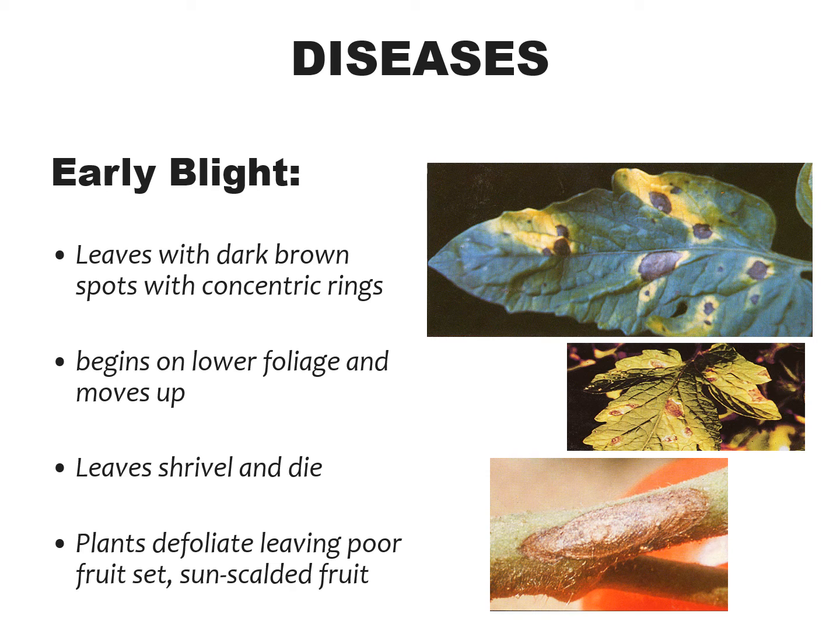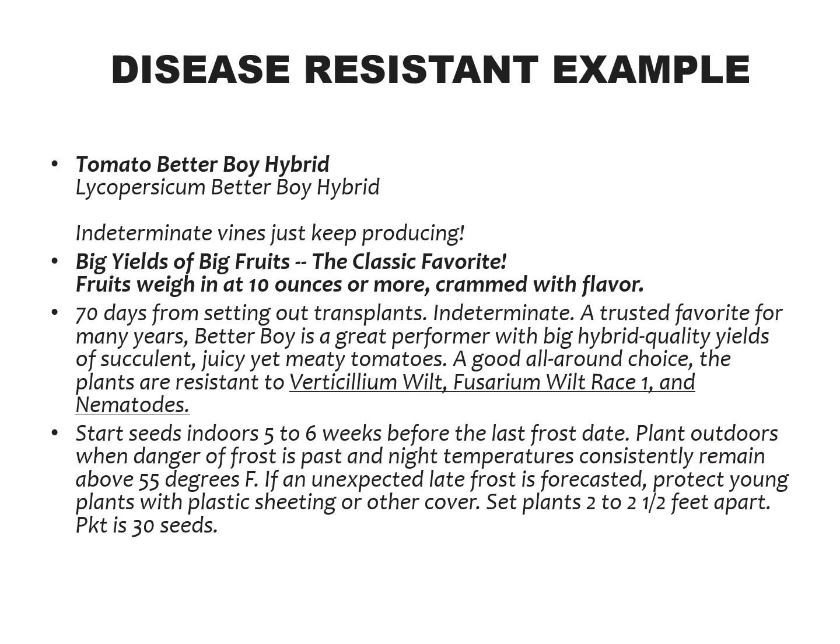It does begin on the lower foliage and then moves up. The leaves will shrivel and die, and the plants will defoliate, leaving your fruit with poor fruit set, sun scalded fruit, and the fruit won't size up, obviously, without leaves to make food for that fruit.